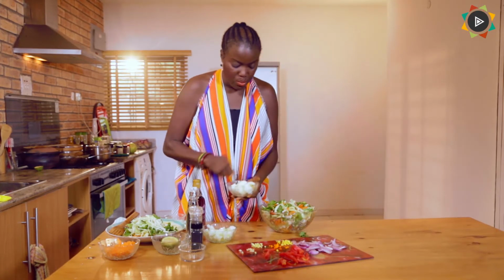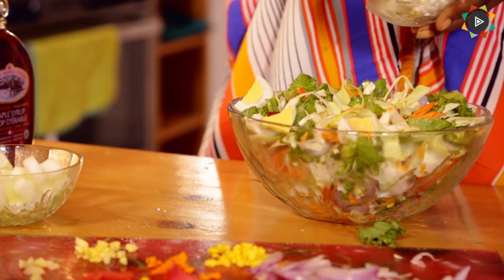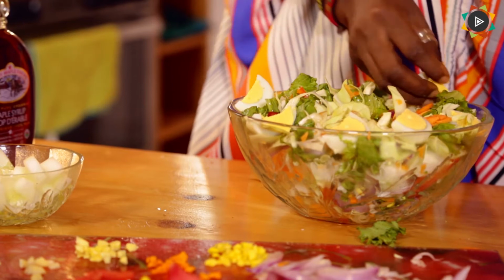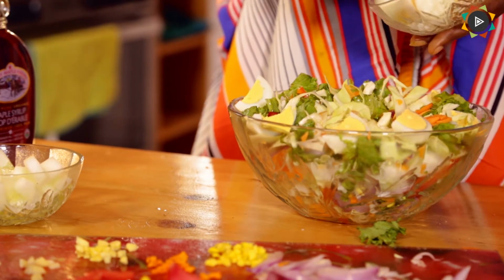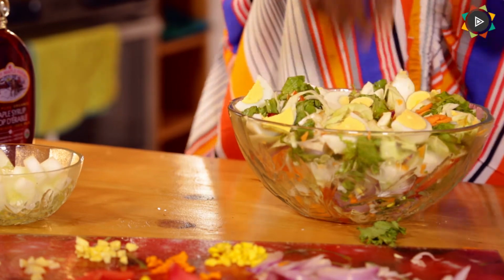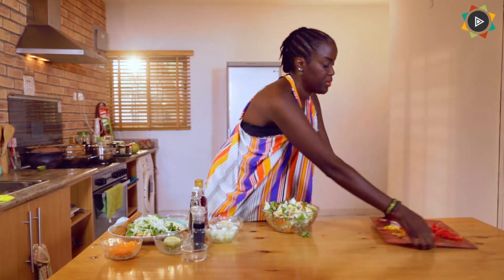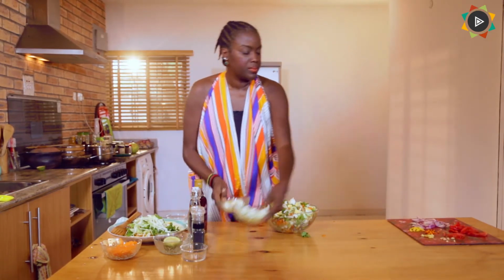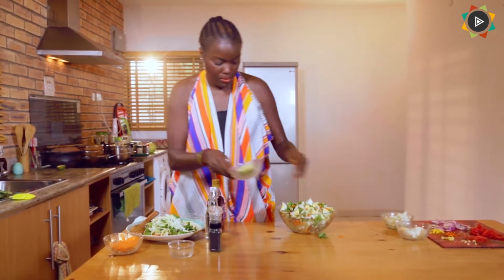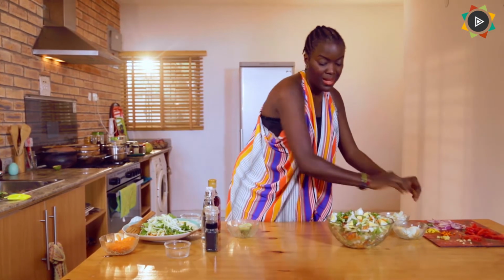And before we make the dressing, we'll put a bit of eggs on it. If you have avocado handy, you can add avocado to it. It gives it a nice creamy texture. And then we go on to making our dressing. So I'm just going to put that to the side. So that's our salad made.